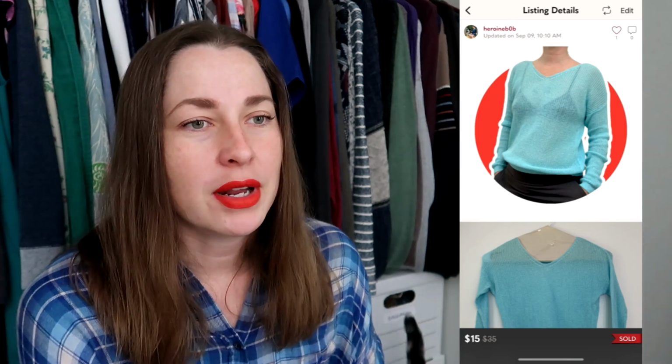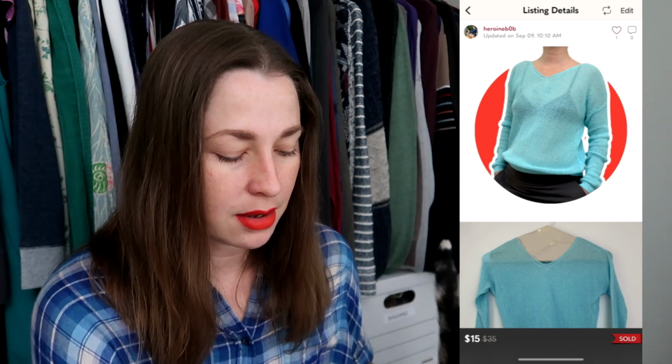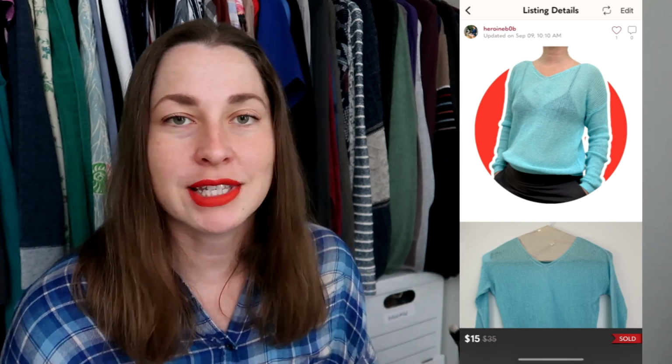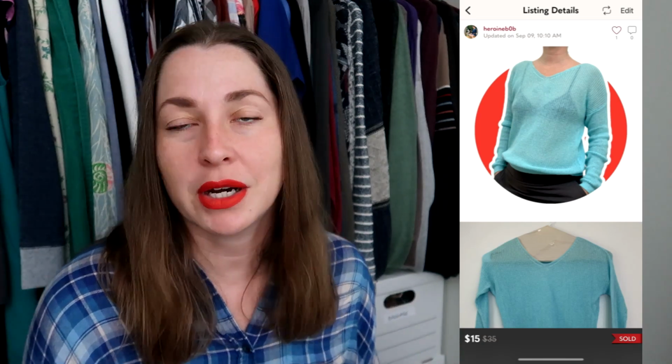This is something I bought at an estate sale. I paid a dollar for this. This is an American Eagle knit sweater. You can see I modeled this one. It sold for my full asking price of $15. And on Poshmark, for both of these items, the buyer paid for shipping.